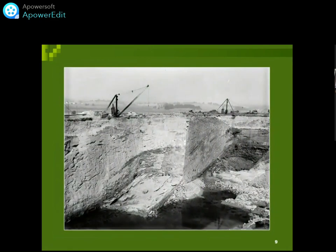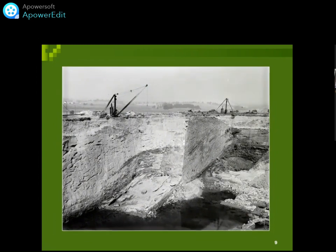And there's just a good example, that's Corncockle Quarry in 1937. So you can see these quarries had for 100 or more years prior to that been really bringing out some massive quantities of material, helping build their own areas, but also the central belt of Scotland.